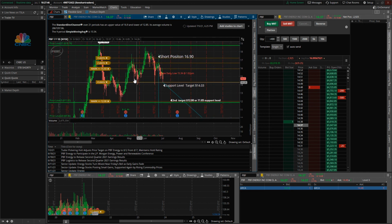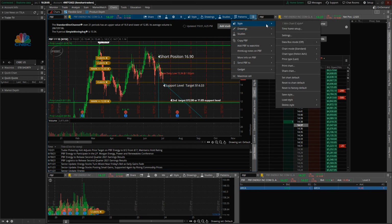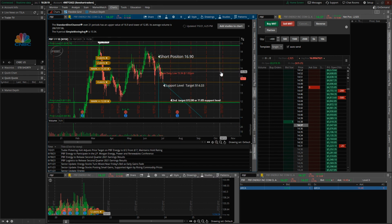As far as the candles, if you notice, these are not Japanese candles, and the reason why is because I changed this. I can actually see the pattern or the direction a little bit clearer, and I changed this to what's called Heikin-Ashi. I believe that's the name. I know I'm butchering it. Appearance, it's called Heikin-Ashi candles. It just looks a little different. So you can look at that in the settings and appearance, change it up if you're using Thinkorswim.